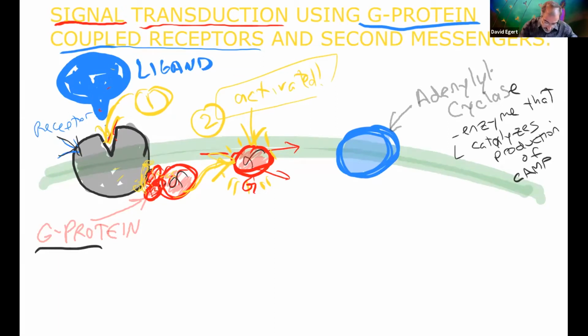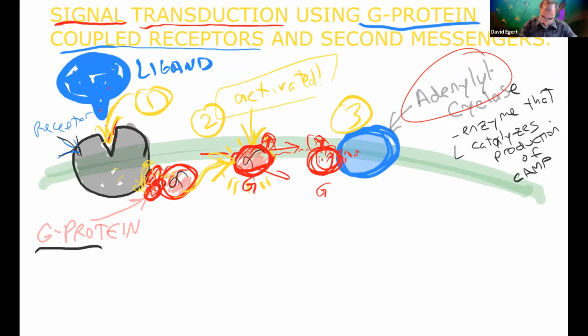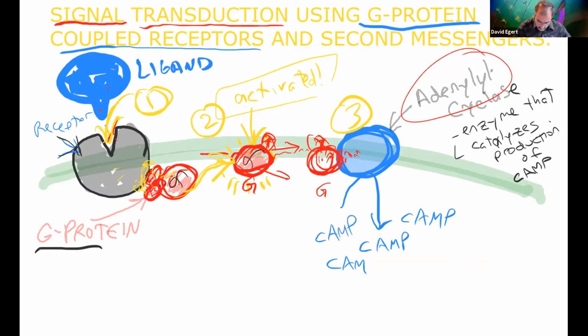All right, so this activated G protein drifts around and all of a sudden comes over to here. And again, this is my active G protein. It's going to activate the adenylyl cyclase. So that's going to be part 3. We activate adenylyl cyclase, which is then going to start producing cyclic AMP, which is going to start building up in the cell. So we can say this is kind of part 4.